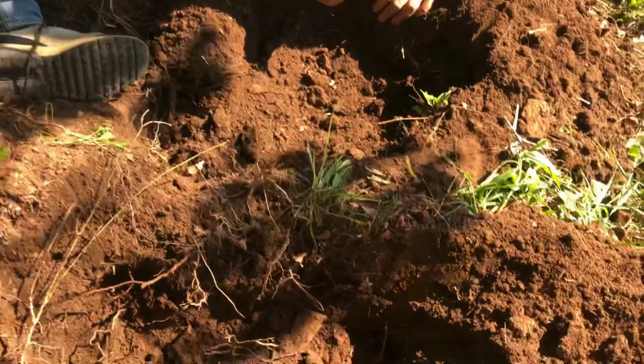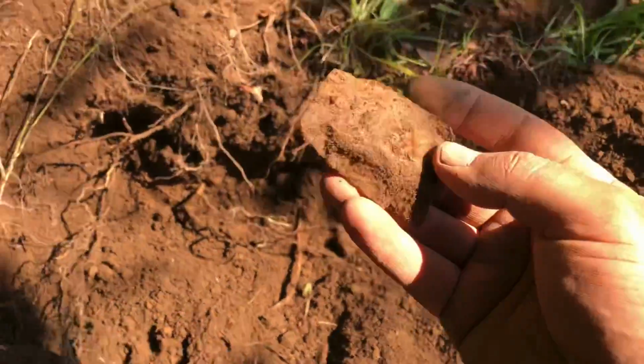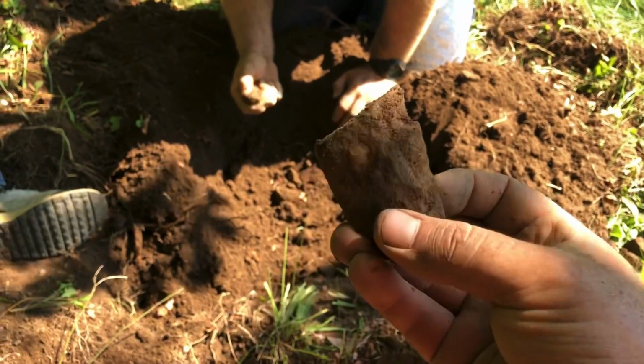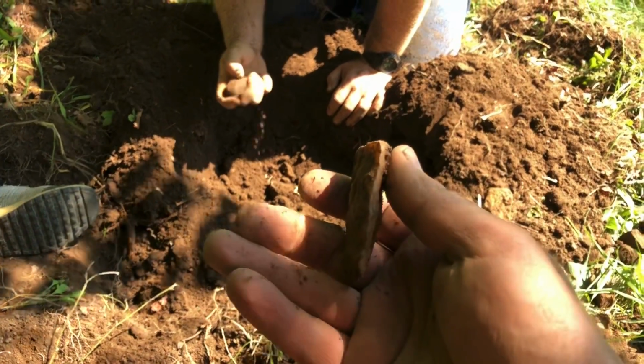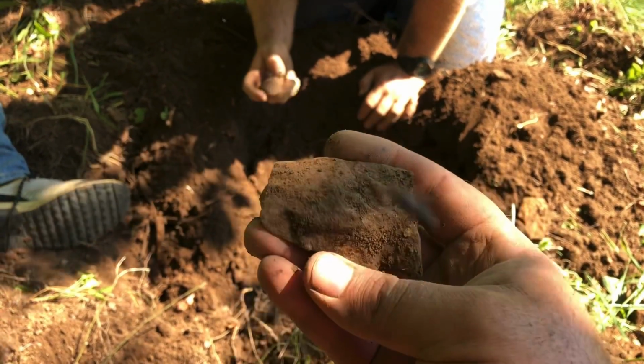All right, had another artifact roll out on us here. And we got a big piece of blade. That would have been a nice one. Every blade I find's broke. One day they'll be intact.